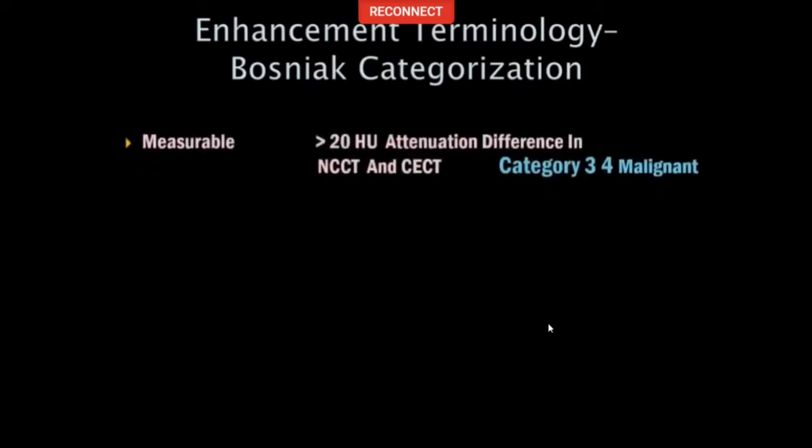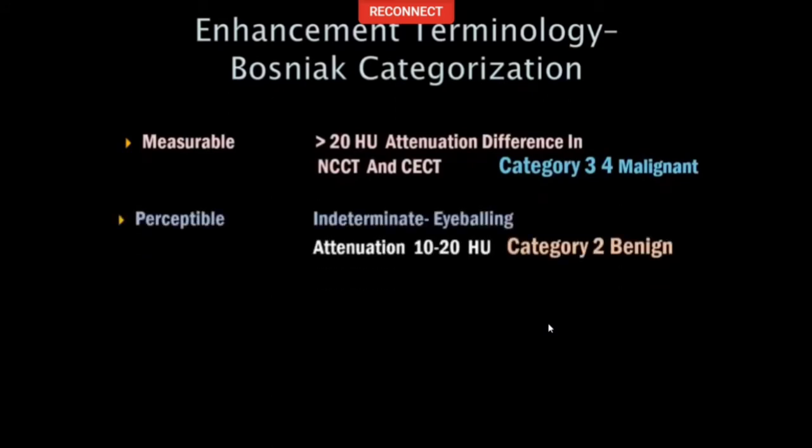Now, it's important to understand the enhancement terminology in Bosniak categorization. So there are two terms. One is measurable enhancement and the other is perceived enhancement.